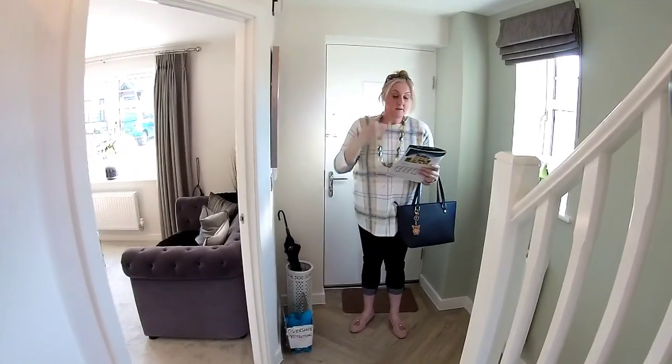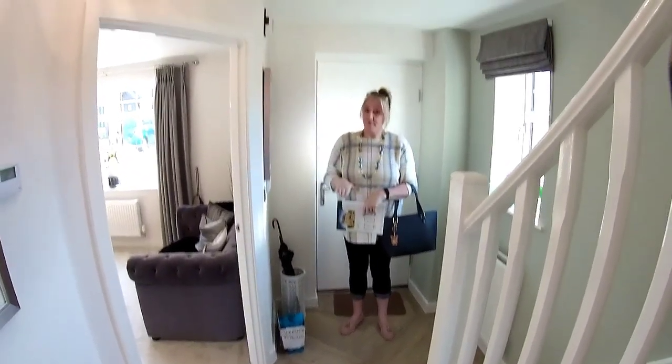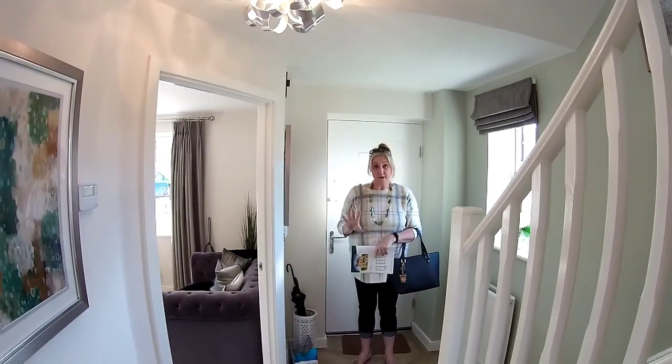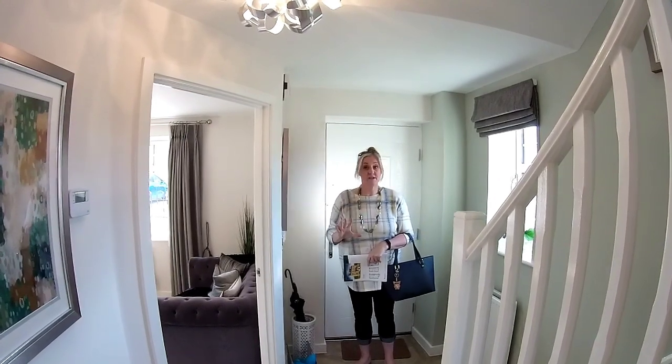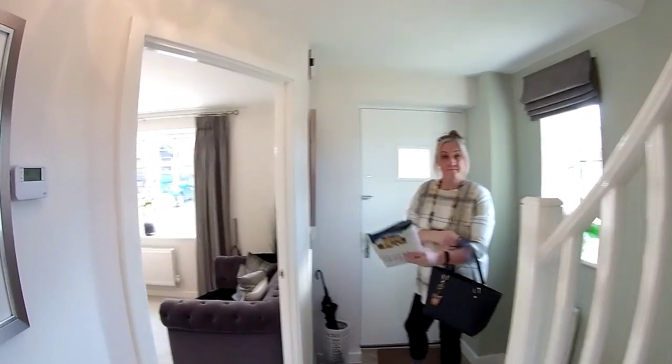Yes. A lovely development. And this is the Hatfield. It is, yeah, the Hatfield. We've been in quite a few Hatfields over the years. Three bed, detached, very solid house type, isn't it? Yeah. Right, living room then.